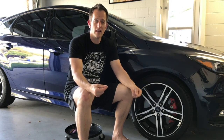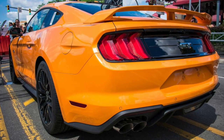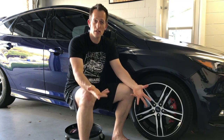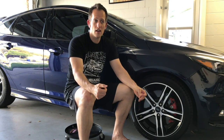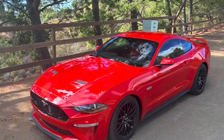They stepped up to the plate. I drove a 2018 Mustang GT. It was a beautiful Orange Fury metallic. It's a new paint scheme for 2018. And then I recently drove a red, this illustrious red Mustang GT.